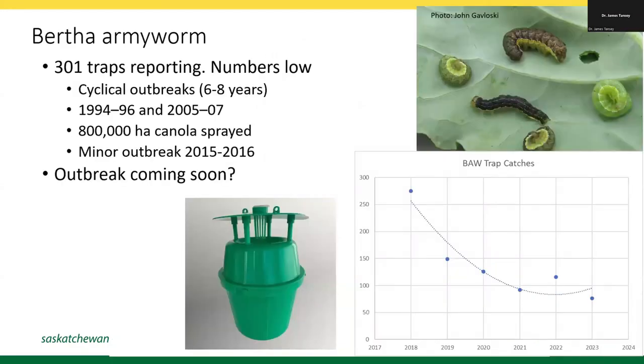Bertha armyworm, at low numbers. So yeah, very, very low numbers. They do tend to outbreak cyclically, and so we do continue to monitor for this one. It can be a devastating pest when it's numerous. Last minor outbreak about 2015, 2016. So yeah, we're due. So this is one we're going to continue to monitor for, and if numbers become elevated, then of course we will put out a notification.